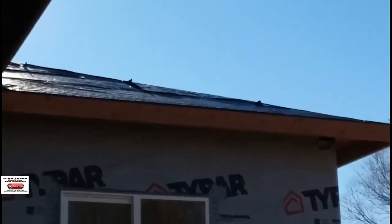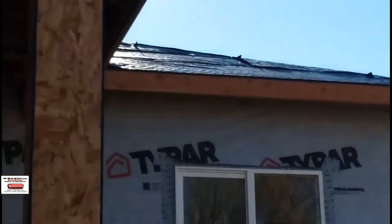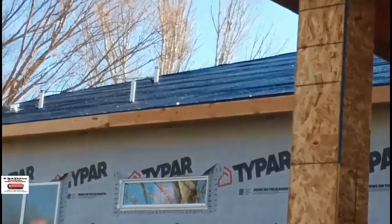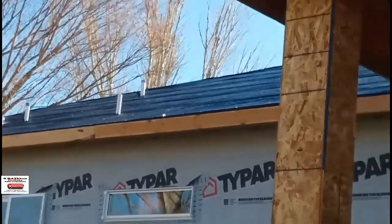You can see up there on the ridge, some of them edges are lapping up. That's the wind catching it coming from the strong side. There's a little bit of a close-up from the strong side going away.